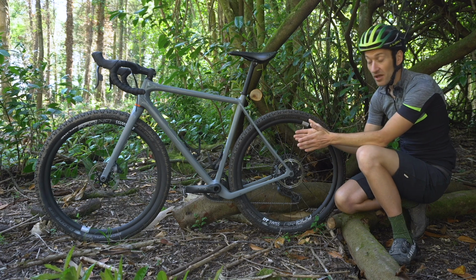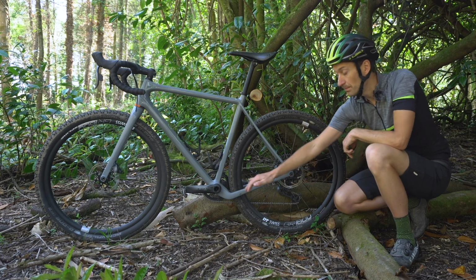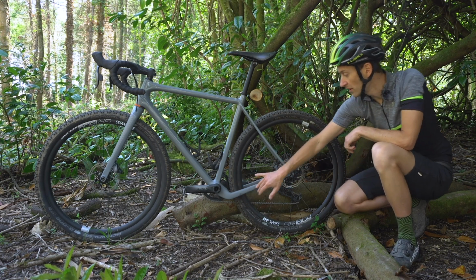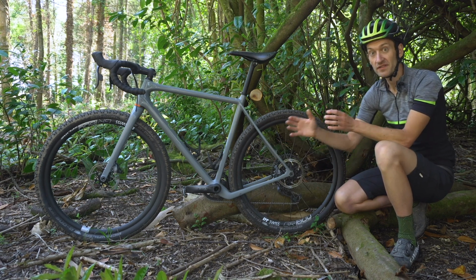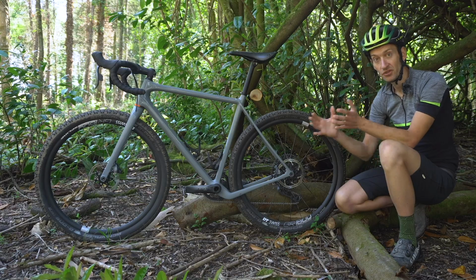To enable bigger tyres on this bike, they've basically now dropped both chainstays, so on the non-drive side as well, and they've also gone to a 1x only design. So the previous Up could take a double or 1x to suit your preference.